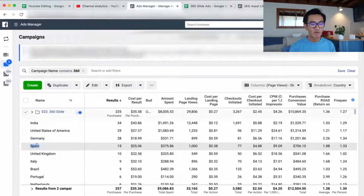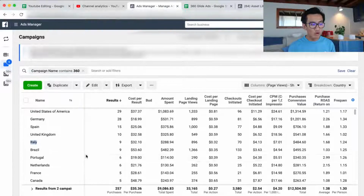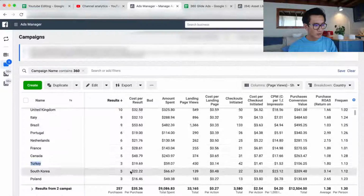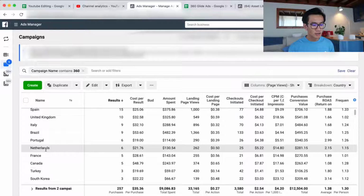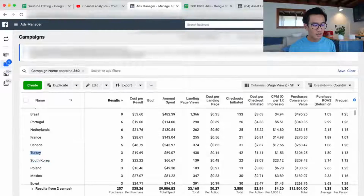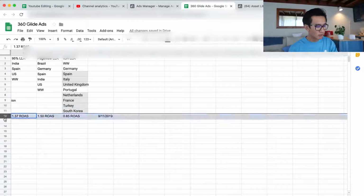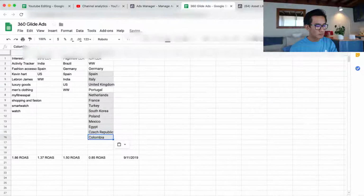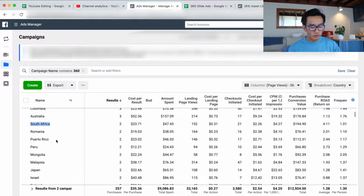So since I now have over 1,000 initiate checkouts, I'm going to find the top strongest countries to launch initiate checkout lookalike audiences to. So I'm going to fill up this list of all the countries, the top countries that have more than 3 purchases and a very high ROAS, that I can then launch lookalike audiences to. And I'm going to fast forward this now. So I just build up a list, and eventually have this full list of countries that are doing very well.